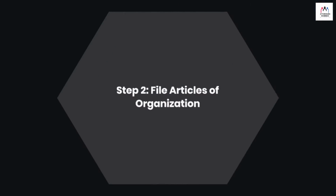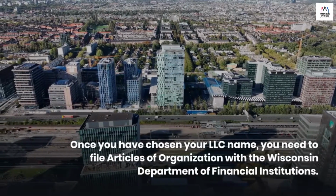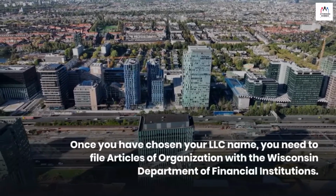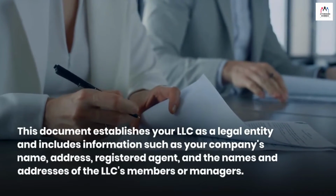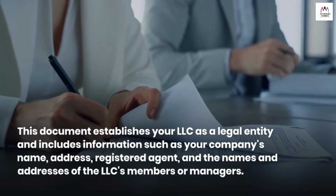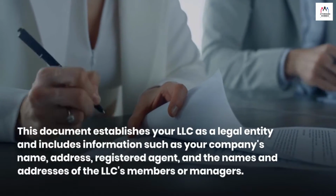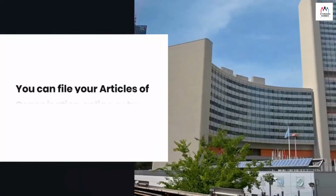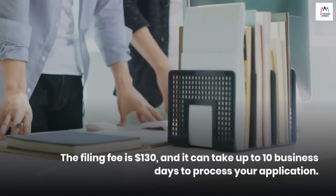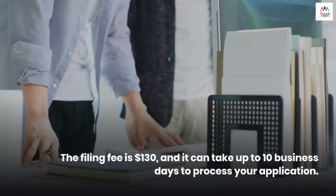Step 2. File Articles of Organization. Once you have chosen your LLC name, you need to file Articles of Organization with the Wisconsin Department of Financial Institutions. This document establishes your LLC as a legal entity and includes information such as your company's name, address, registered agent, and the names and addresses of the LLC's members or managers. You can file your Articles of Organization online or by mail. The filing fee is $130, and it can take up to 10 business days to process your application.